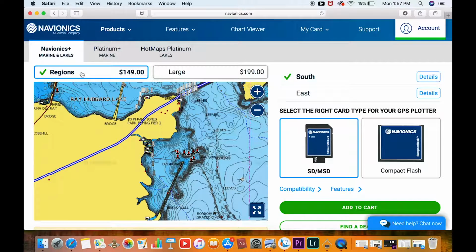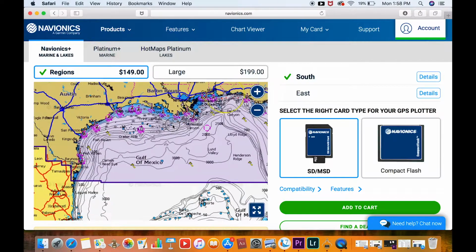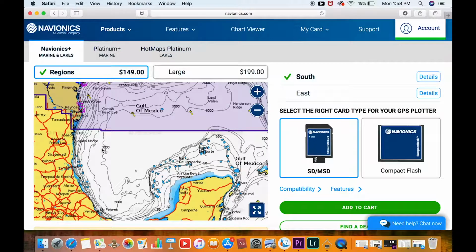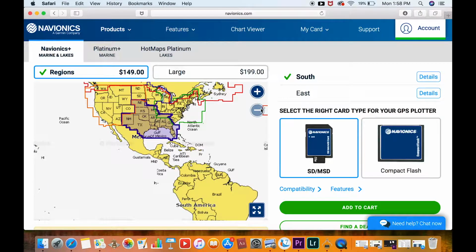You can buy certain regions. I actually have the Navionics card because of my fish finders, so I don't really use this as much anymore as I used to. But this is an awesome tool for finding and locating fish. As you can see in the Gulf of Mexico here, it gives you all the topographical contour depths up to even 3,000 feet, it looks like, which is crazy. So yeah, that's just been a tip of how to find and locate fish without the use of a fish finder, just a guide to help y'all find fish.